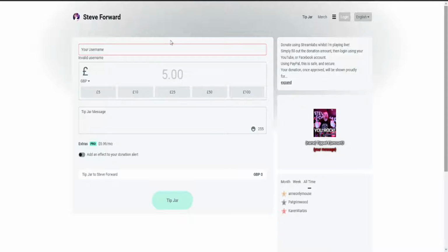So what you need to do is put a username in. And what people do is they'll type in their name, like Steve space Forward, and it says invalid username. What you need to do is type it as all one word, or use an underscore, or use a dash. Okay? And that way you can put in your name, and then you can click one of the pre-made buttons, and then you can also tip £1 if you want to. It's entirely your call. Leave a message, like "you rock", and you can see that that's what will flash up on the screen when I'm live streaming. That's what will come up, and then you just click the tip jar, and it's as simple as that. So enter your username, enter the amount, enter your message, click the tip jar, and then it will go straight over to your PayPal, and it'll all work. Okay.